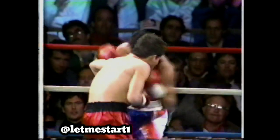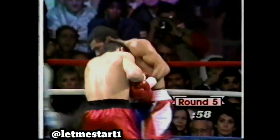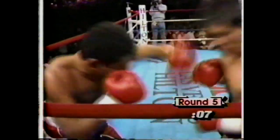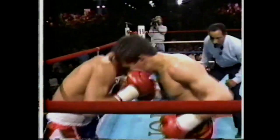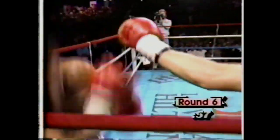Another right hand by Chavez. You see, what's happened actually is that Chavez is staying. Combination again. Everything Chavez. Once again, as Larry Merchant pointed out a little bit earlier, he's just not giving Rosario room to punch. This is dangerous for both fighters here, because they both wheel them away.